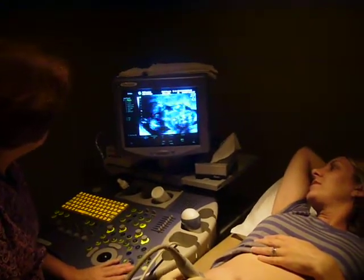Y'all, this is so good to know, because until you have this ultrasound, you kind of hold your breath a little until... Can you guys see it yet? You always need to hear the reassurance.